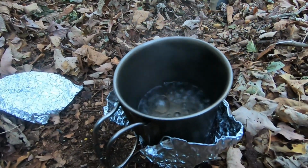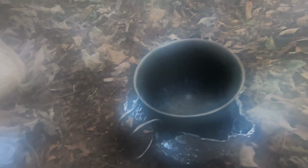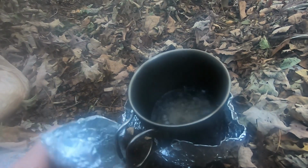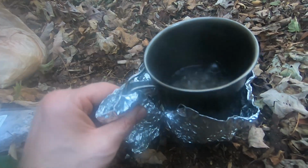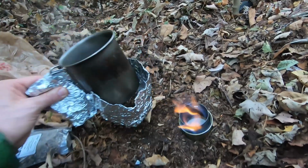That's a purty boil. Yes, sir. That's a mighty purty boil.